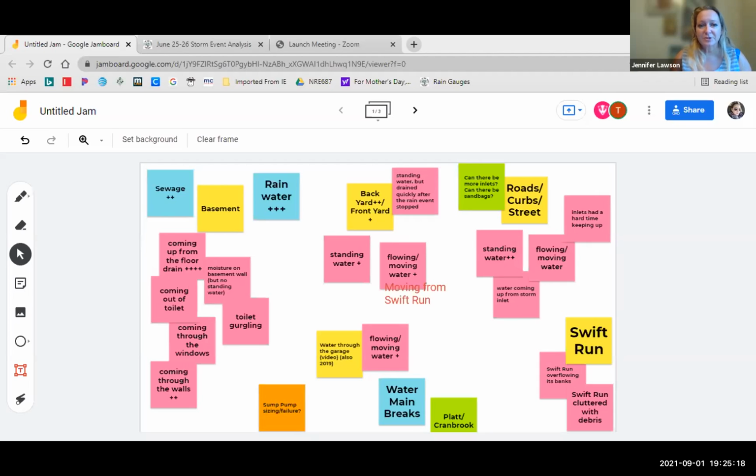Some of the other information we heard on the flip side, if you want to say outside of the buildings, was that the roads definitely bore the brunt of a lot of the water. There was a lot of flowing water. There was a lot of standing water. It seemed that our storm inlets either had a hard time keeping up, or there weren't enough inlets and they were clogged, or in some instances, water was actually coming up from the stormwater inlet.